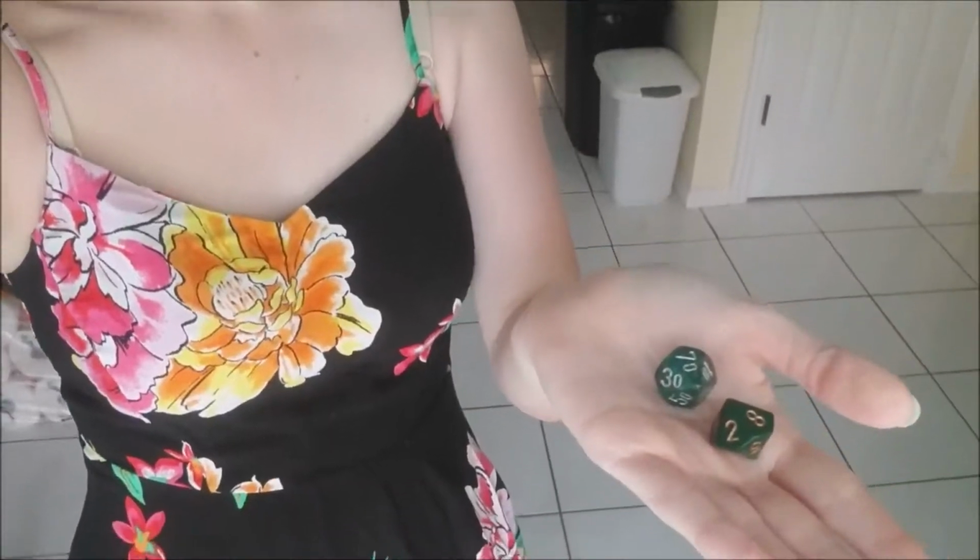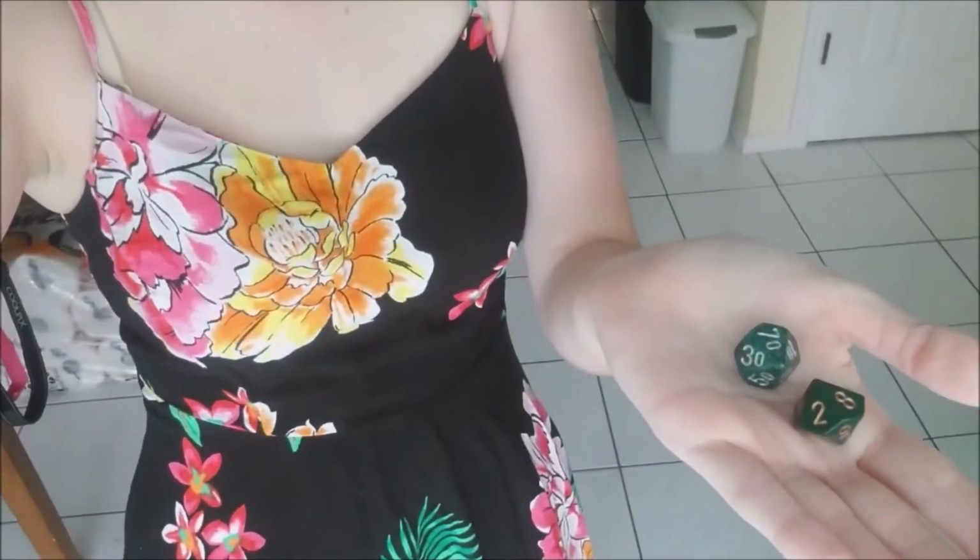Hi everyone! So I have a couple days off of work, so I thought I wanted to do a sewing challenge kind of thing, and I didn't really know what I wanted to do. So I'm gonna do a random pattern grab kind of thing. The way that I'm thinking this is gonna work is I have these little percentage dice right here. So I'm gonna roll these a couple times and I'm gonna get a couple of random pattern numbers.